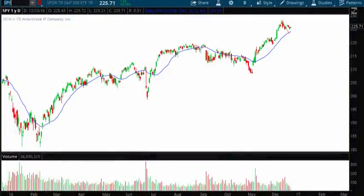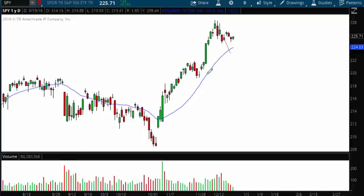I'm AJ Monty. This is a one-year daily candle chart of the S&P 500 ETF, ticker symbol SPY, also known as the spiders. As I zoom in here, you can see the lines that I drew from last week for the report, forecasting that we would pull back. Now, this week we just laid flat.